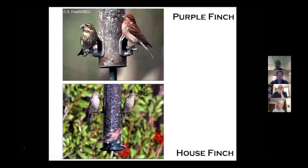In our settings, in settings like Tewksbury and most residential settings, house finches outnumber the purple finches by a great deal. You really need to go into significant stands of forest, and they actually breed up in the high elevations of the White Mountains and the conifer forests there.